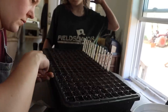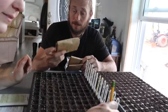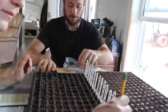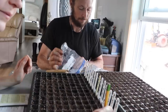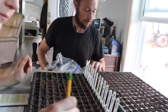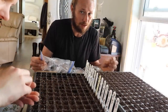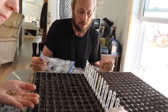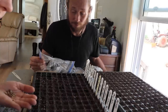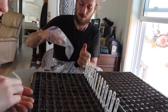Could I plant flowers in that second one? Yeah, do it. While she's finishing up that, I've got zinnias, marigold, echinacea, bachelor buttons, basically all of the flowers. These are all seeds that we saved. I have never really had good luck growing flowers from seed. Usually I have to just go down and buy flowers if I want flowers in the garden. But we're gonna try it this year. I wanna see what kind of luck I have.